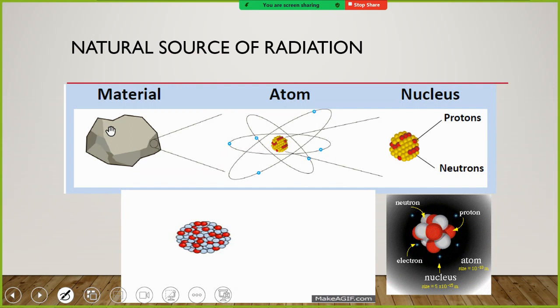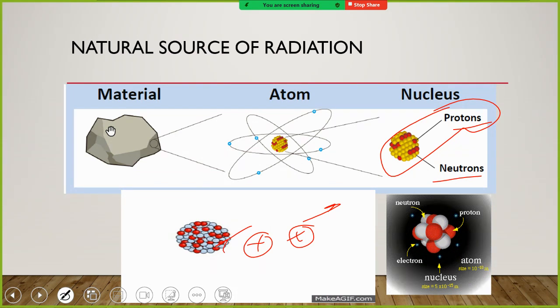Okay. Any material is composed of atoms. Inside the atom, you'll find the nucleus. Inside the nucleus, you will find protons, with positive charge, and neutrons, which have no charge. If there is an excess number of protons inside the nucleus, that means high positive charge, all of them together in the same place. Positive charge and positive charge cause repulsion, so the atom itself becomes unstable.